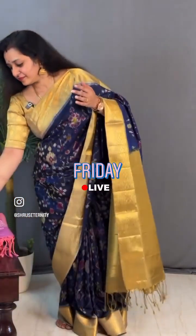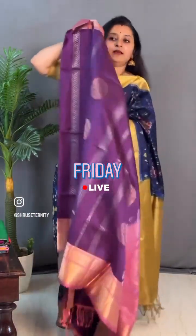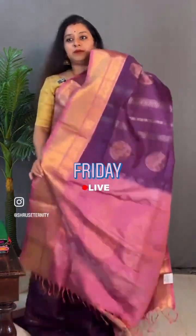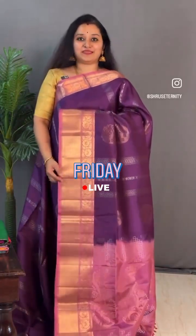Moving on to saree 16, price at 10,399. Deep violet with a lotus pink. This again has a kanchi border on either side, with very different body designs. It's got a horizontal pattern running all through the body with round circle buttas in gold and silver zari. And that's the pallu in lotus pink with paisleys, and a nice light pastel pink. Price at 10,399.